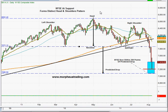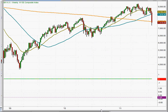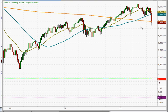You'll notice that in this pattern we eventually did break the neckline last week. It was definitively confirmed on Thursday when we had this over 400-point sell-off day. On Friday, you may recall, in Friday's presentation, we stated that we very well could get a bounce just below the current levels, because we were coming into support.